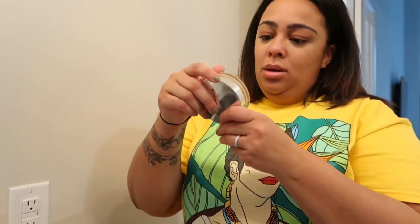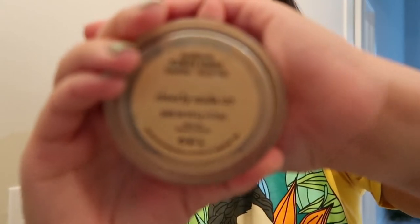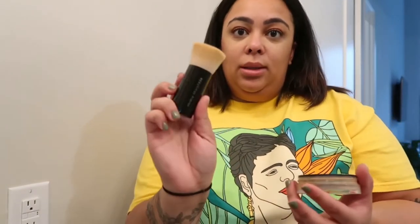Now next, I use the Bare Minerals Blemish Remedy. Oh, you can see the camera, haha. Blemish Remedy, and I use it in Clearly Nude 07. And I use this brush from Bare Minerals too. I really like it because I feel like it kind of gets the job done.